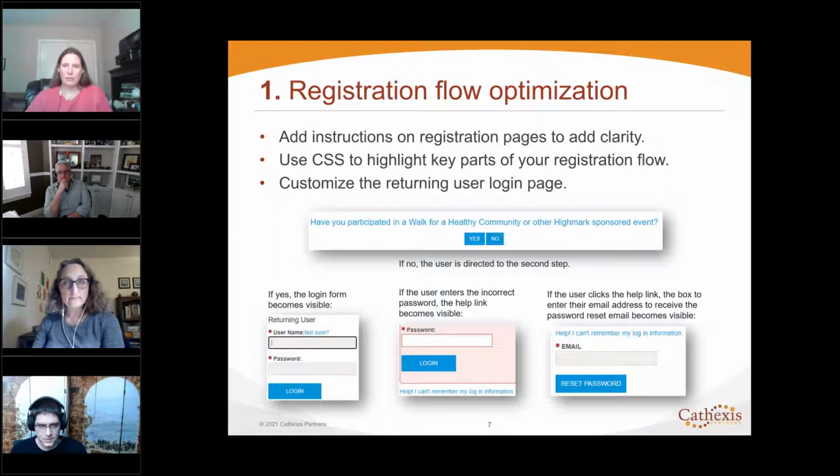And so you could change the wording, phrasing to be something like, have you ever made a donation, purchased tickets, or anything like that? So if the user clicks no, then they're directed into the login flow, or the registration flow, the first step. And if they click yes, they'll see the returning user login field. If they input incorrect information, they'll see an error with a link offering the ability to go through something like the password reset. So if they click on the help, I can't remember my login information, then the reset password email prompt is presented on the screen, and then they can walk through that process.